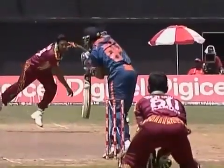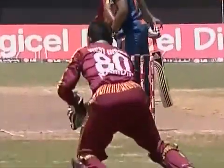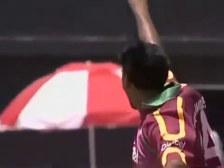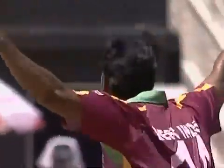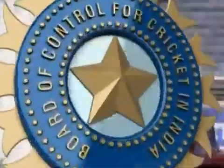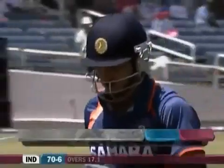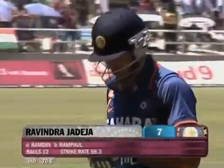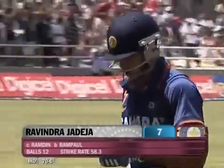Good bowling from Rampaul. Jadeja had been looking very, very suspect outside that off stump. Didn't know whether to clear, take the bat away. Takes the outside edge. Ramdin does it. Rampaul's got his 3rd wicket. Ravindra Jadeja goes for 7. It's 70 for 6.